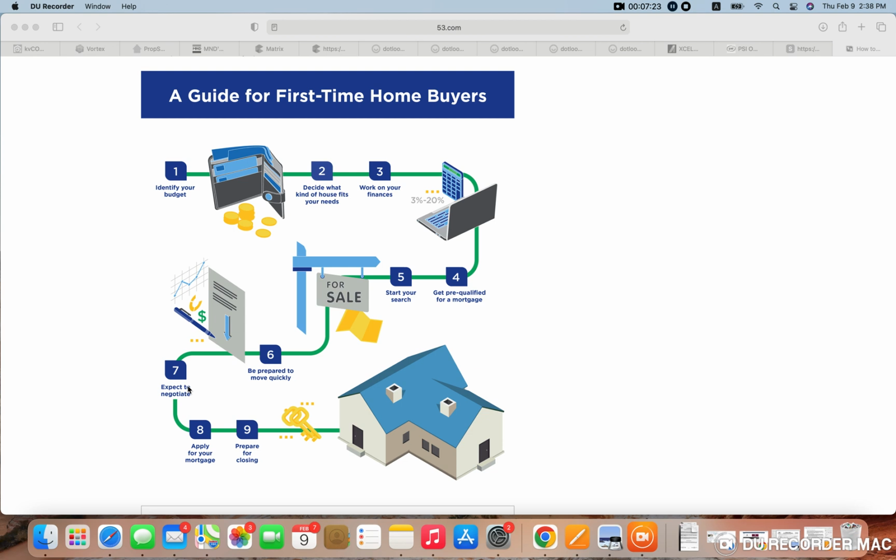So whether we're negotiating on the front end, when we put in an offer initially, maybe the seller is going to counter offer, or maybe we get our offer accepted, we have our home inspection, and we have to negotiate after the home inspection because inspectors, that's their job. They're going to find every little thing, or almost every little thing, that is no longer correct with that house. So definitely expect negotiations.